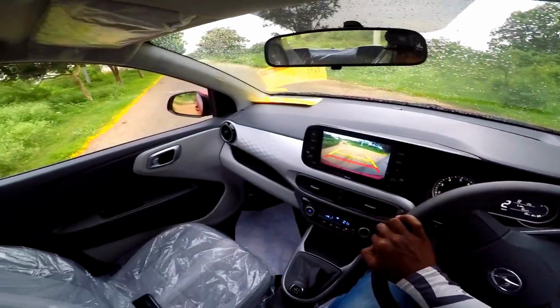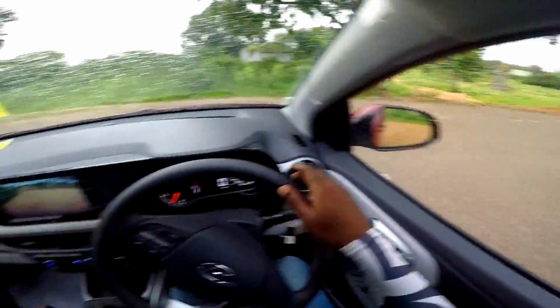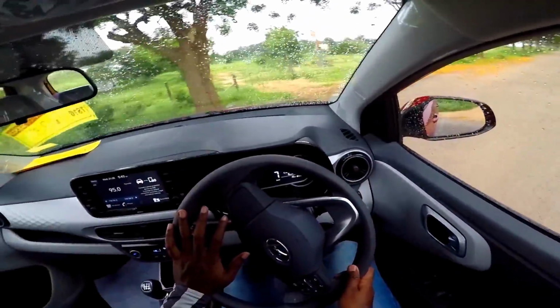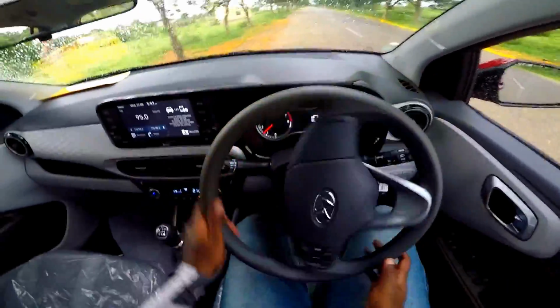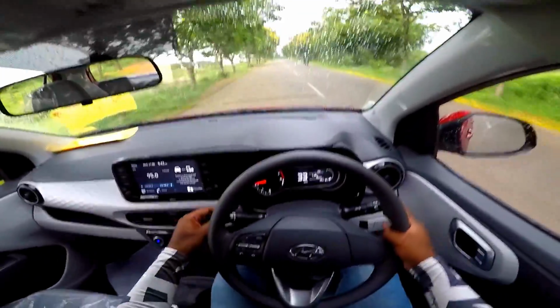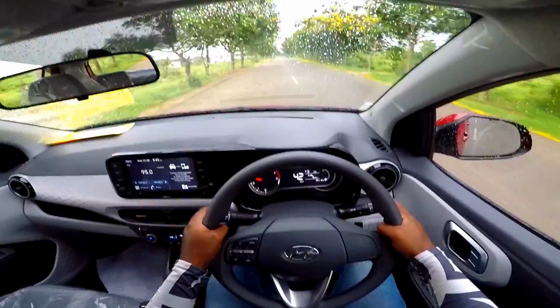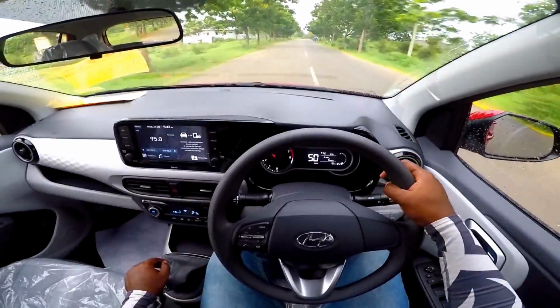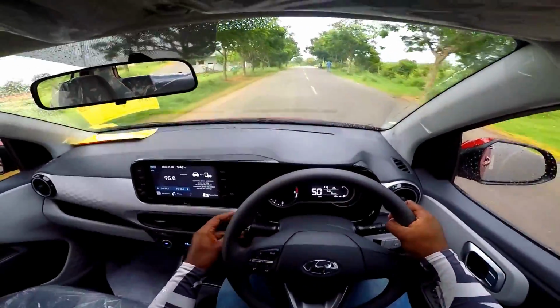So let's get going. Nowadays everyone is preferring petrol variants because there's not much of a price difference between petrol and diesel, and the engine life is more, maintenance cost is less, and this is BS6 compliant, so it's future proof, you can say.